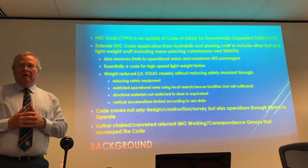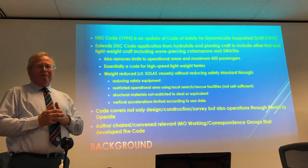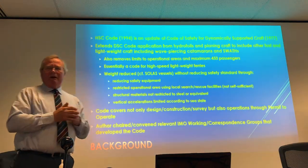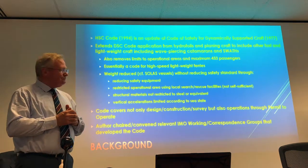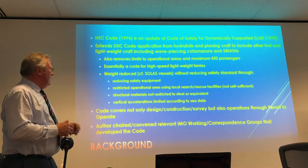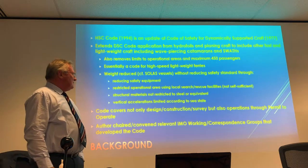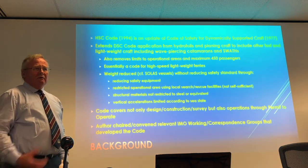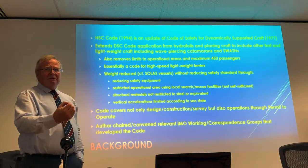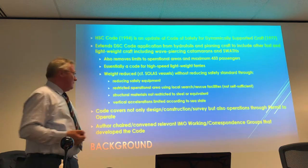Structural materials: SOLAS requires steel or equivalent material, and that equivalence is based on fire. So if it's equivalent, it could be aluminium, protected against fire for a limited time to make it equivalent to steel. And rather than being a go-anywhere code, the HSC code limits vertical accelerations according to the sea state. So there are operational limitations that reduce the loads on the vessel and therefore reduce the scantlings that are required on the vessel, and so reduce the weight and allow them to go fast.